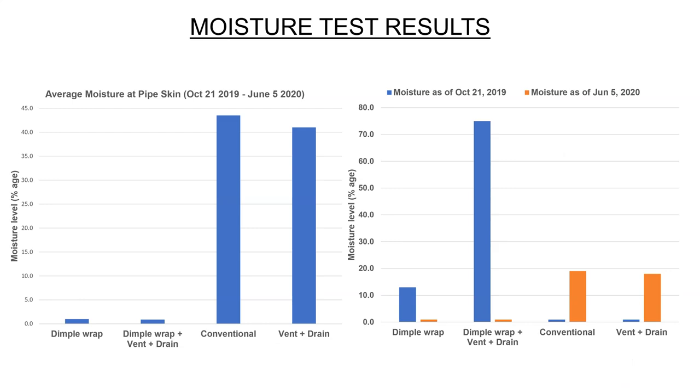So we installed the perforated dimple wrap back in October 2019, and we were given a trial section of a few kilometers, and then we did the data acquisition on a bi-weekly basis. It was installed over pre-existing wet and damaged insulation. Exactly. I think the moisture levels that we measured at the start were upwards of 80%. Absolutely, significantly high.